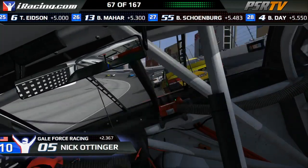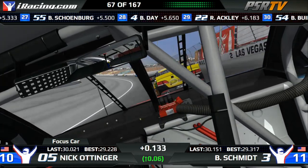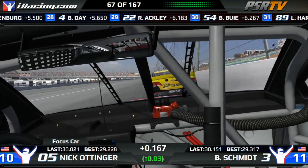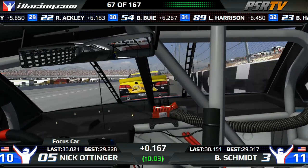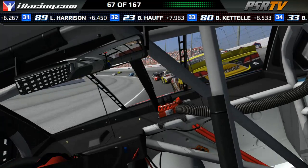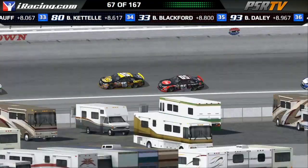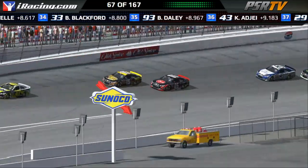It's Dylan Duval in the 15. He was 4th when we dropped the green flag about a dozen or so laps ago, and now he sits just in front of the 05 of Nick Ottinger. Tim, I figured it out. I know why Dylan Duval is having problems right now. It's quite simple. It took me 100 miles to figure it out, but you know why?